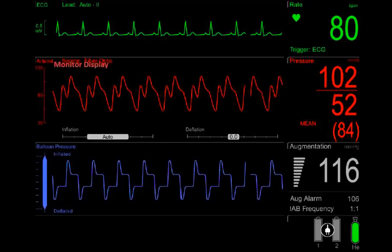It will work in augmenting the diastole, and during the diastole it increases the coronary perfusion. And it will also decrease the end diastolic pressure by deflation, to decrease the afterload on the heart. So this 116 and 52, this is the effect of the balloon. I believe that 52 is the pressure here.